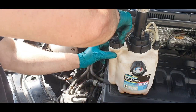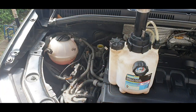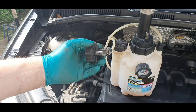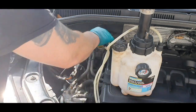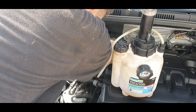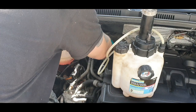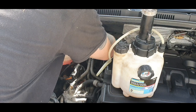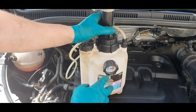We tighten it. Tight. Now we screw this end onto the brake reservoir. Now it's that one, go to the brake. And we build the pressure.